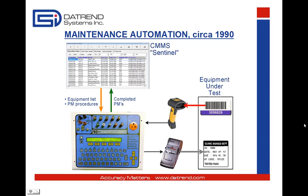After loading up the data, the technician takes the med tester out of the shop on the PM route. When a piece of equipment is located, the control number on the equipment is scanned with a barcode reader. The med tester searches its memory for a PM procedure that's been assigned to that control number. The technician steps through the maintenance checklist, one step at a time, entering pass, fail, and or data, depending on the step. The checklist can have inspections, performance tests, and safety tests.